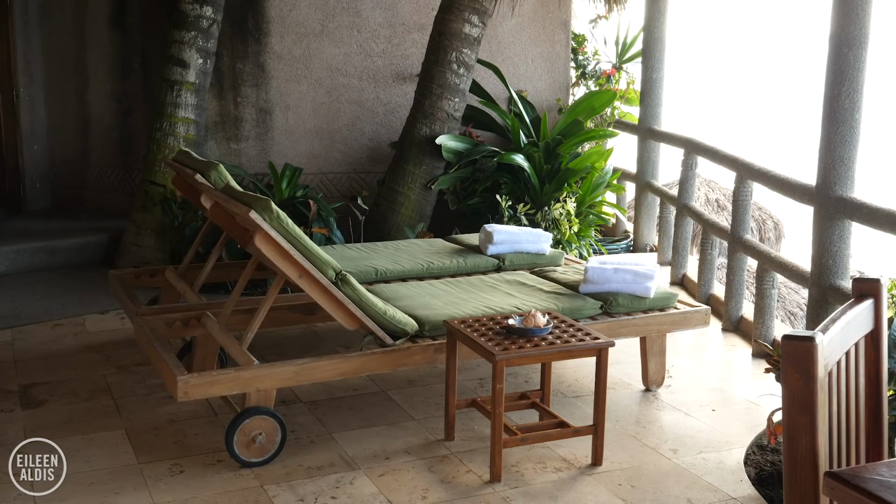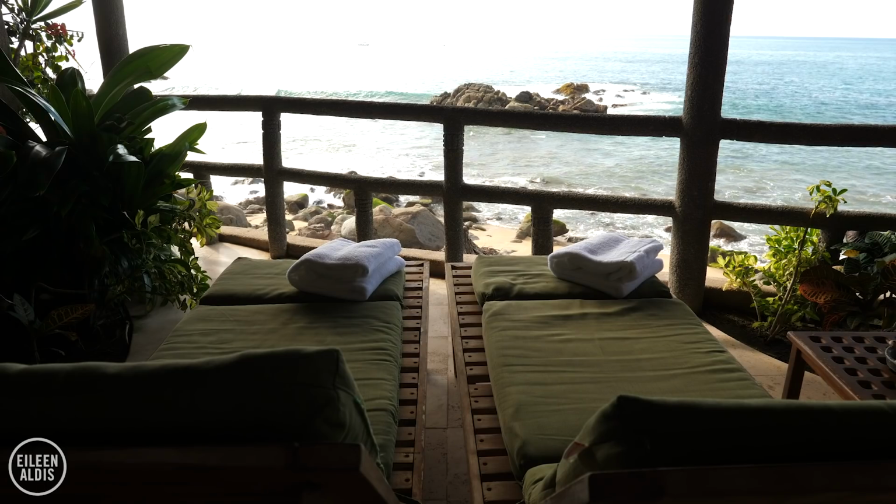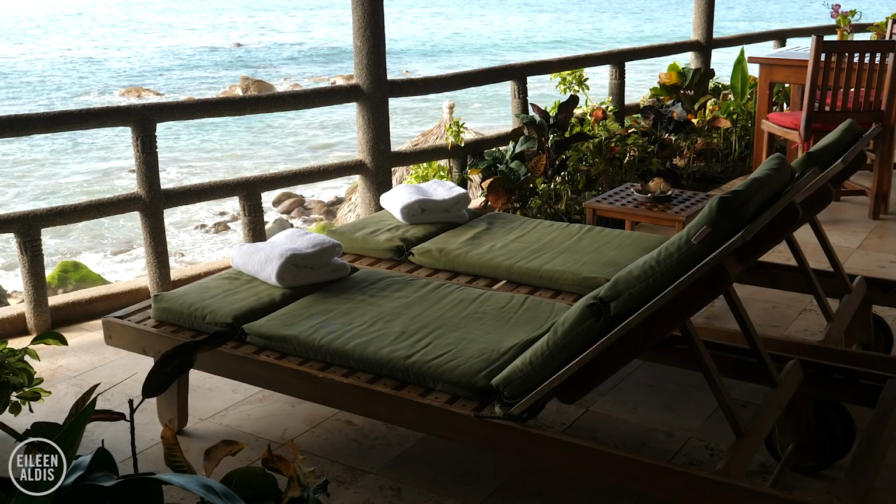The view from inside is great, but obviously the real view is when you come outside and see it up close from our personal balcony. We have a huge space here. I actually think the outdoor area is the same or bigger as the indoor area.